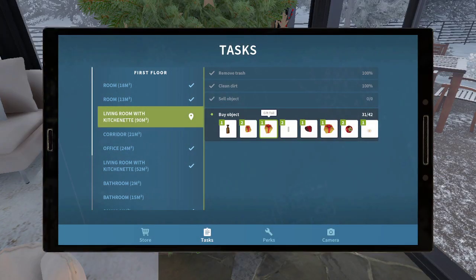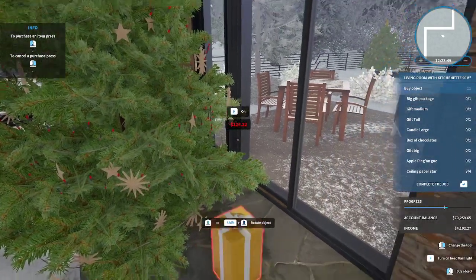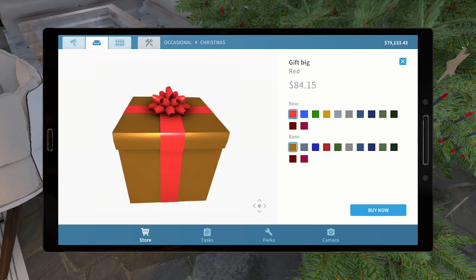we need a big gift package. That's gift tall. Please tell me there's one that's going to match this room. Oh, that's the bow. Okay, so what are the colors? Silver and, how about we can do golden and silver. Kind of matches still. Yikes. It's going to be the same colors all over the place, isn't it? That's not good. I guess I won't have beige for colors. Let's see. I guess we can throw some red in there, dark red and gold. Yikes.